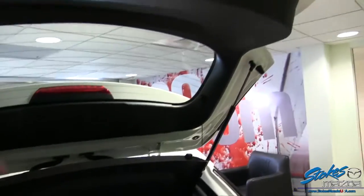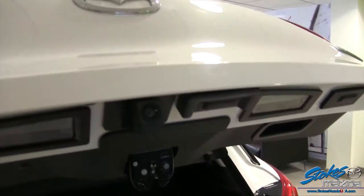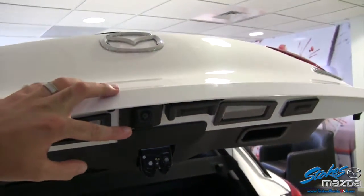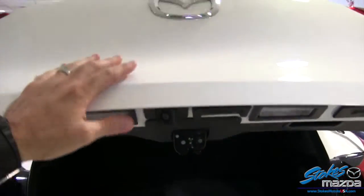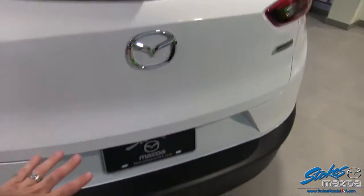Now, I was wondering just a second ago, where is the backup camera on this car? It's right there, right where I'm putting my finger. That's your backup camera. It's hidden right there, but it's not on the body of the vehicle, so it's not causing any obstructions on the body, nice and smooth, and it's pretty much hidden.